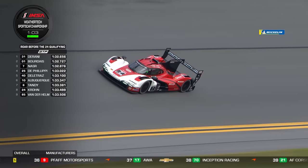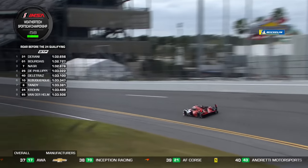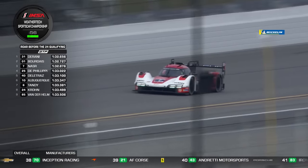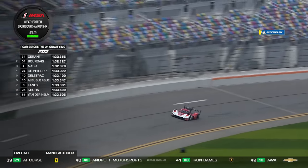Tijmen van der Helm comes across the line. Here comes Nasr out of Speedway turn four. Also out there, Connor De Phillippi. I don't think they're going to be quick enough here. Will they go one more lap? Looks like they are.